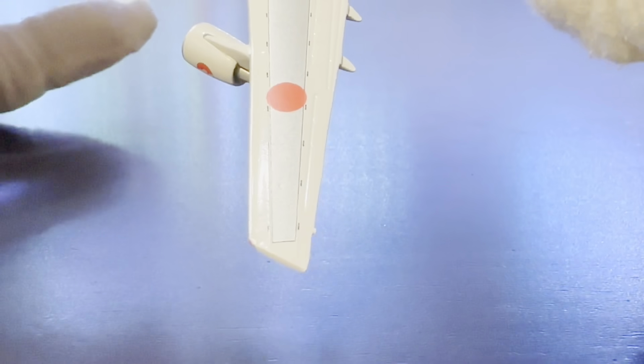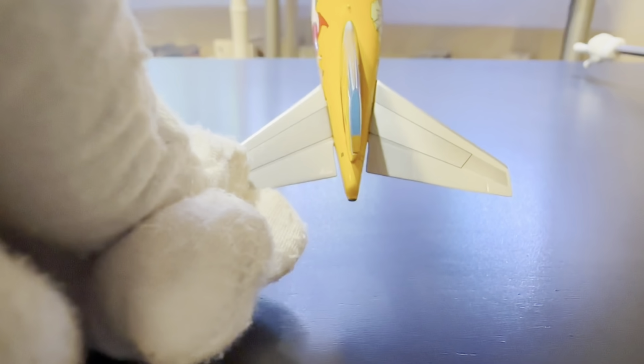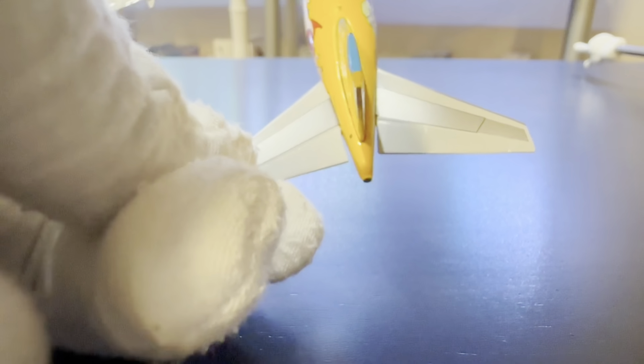I've covered most of the left side of the aircraft. I'll let you guys see a view from the back of the aircraft here. There is good detail here, like with the markings on the horizontal stabilizers. Very good detail and markings where you can actually see the different segments of the horizontal stabilizers.